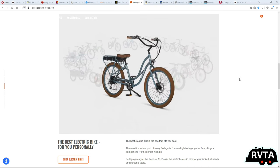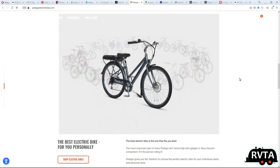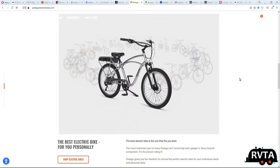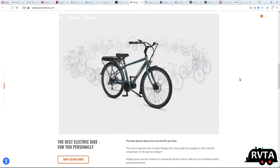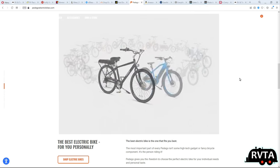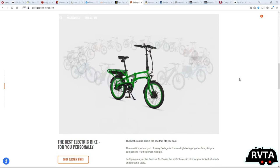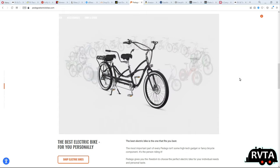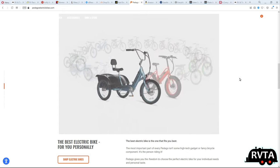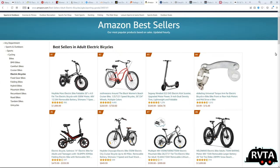Down the street from my house, about 7 miles, is Pedego Bicycles. I've gone to their shop and they have quite the inventory of bikes. All kinds of mid-drive bikes, hub-powered bikes, cruisers, mountain bikes, folding bikes, everything down there. And of course, a big selling point for Pedego bikes is that they have a national sales network at all kinds of shops across the country where you can get it fixed if you have any issues.